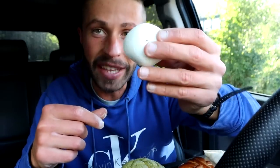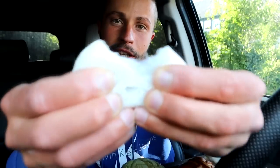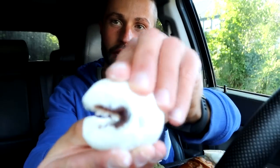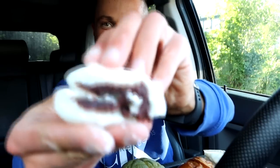Here we got a daifuku, or a big ass mochi. And look how big this is. Delicious, sweet azuki red bean paste on the inside. Oh baby, yes. Exactly like the last time. This is so good. The red bean is so sweet.